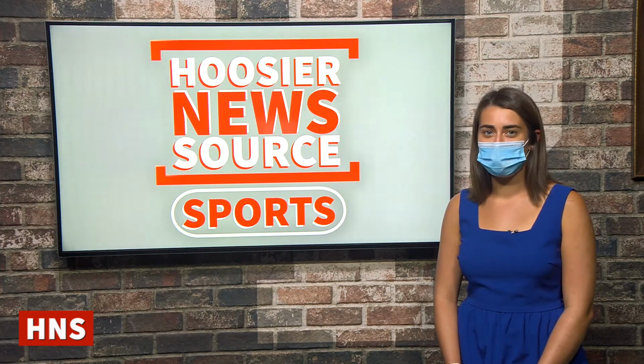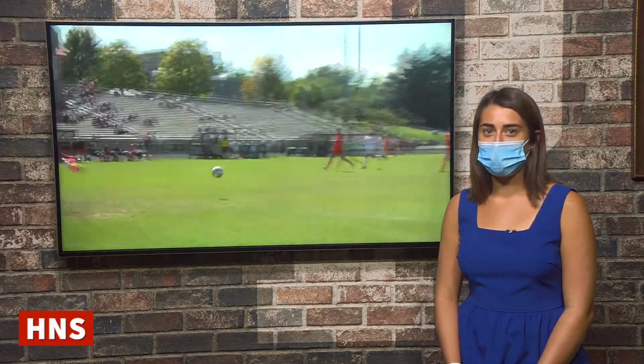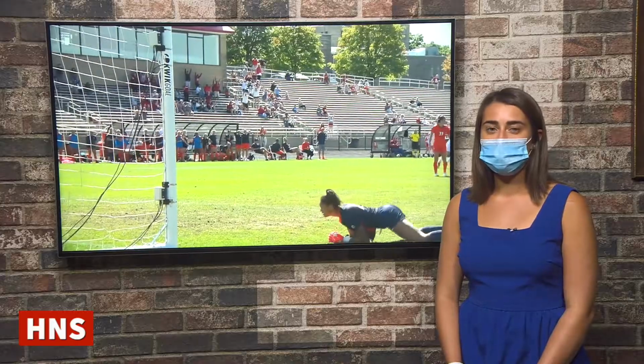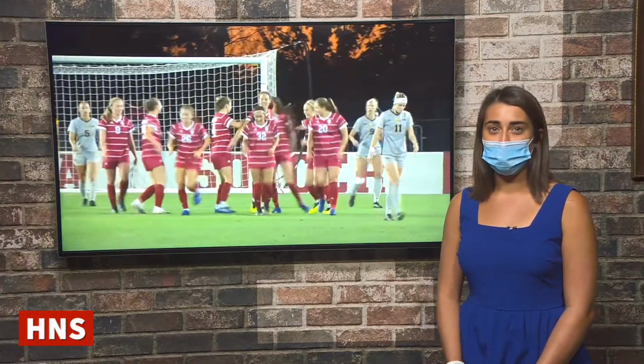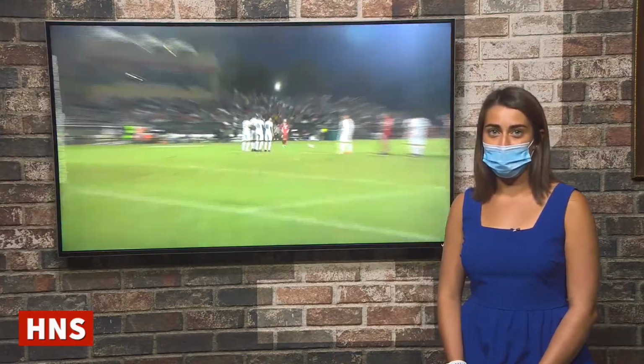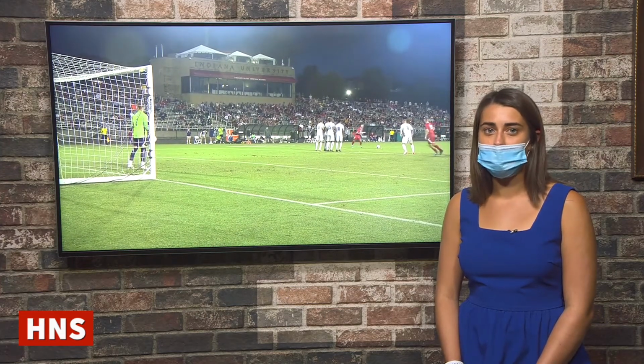The women's soccer team looked to keep their Big Ten winning streak going this past weekend, and they did just that when they defeated the Fighting Illini this past Sunday. This was a huge comeback win, and Indiana's first win over Illinois since 2019. The Hoosiers head to Columbus, Ohio next to take on the Buckeyes this coming Thursday.